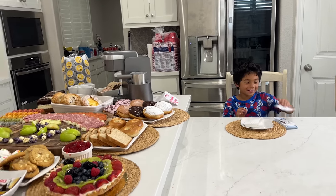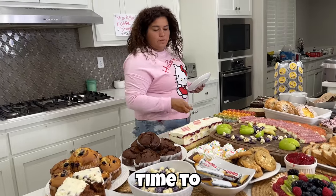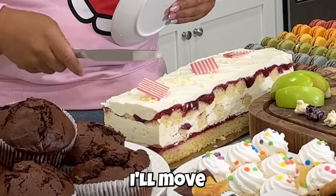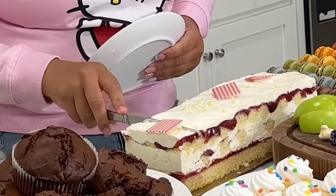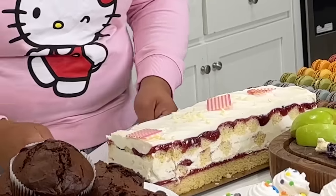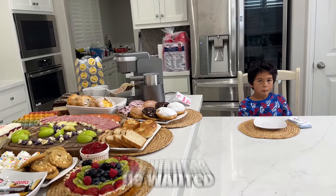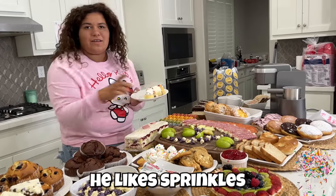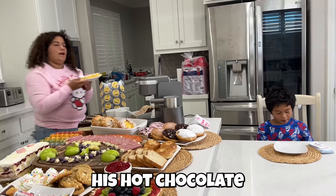Okay, guys, I hope he enjoys that cookie, and now it is time to get him the cake. I feel like he's going to want the chocolate, so I'll move the chocolate to the end so I can get it in his cake. Okay, pick it up, get the cake. Let's see, he wanted a cupcake. Let's give him the one with the most sprinkles. He looks like he likes sprinkles. I'll bring it to him and then get his hot chocolate.